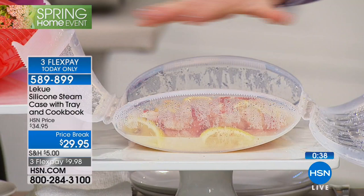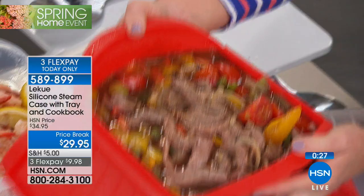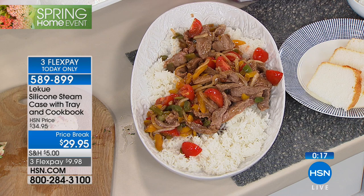How's this for capacity? And this is also in the recipe book. This is a beef stir fry. I like the handle on the side. Look how I'm able to pick it up. It is flexible, but I'm actually gonna do a pour here because look at the amount of food. This beef was cooked from raw so that I can put a complete meal on the table in 3 minutes.